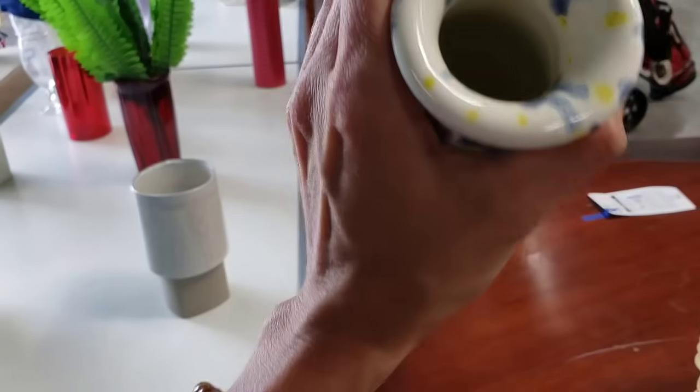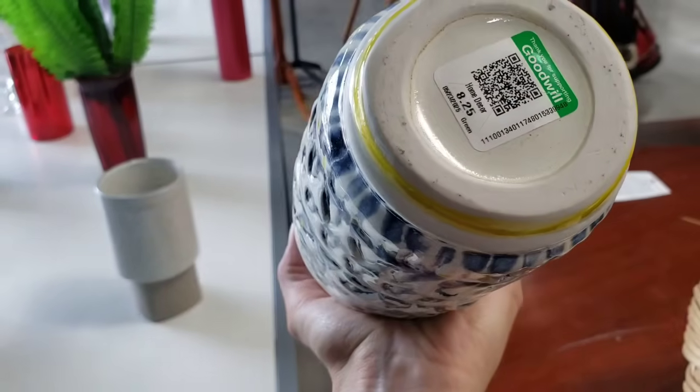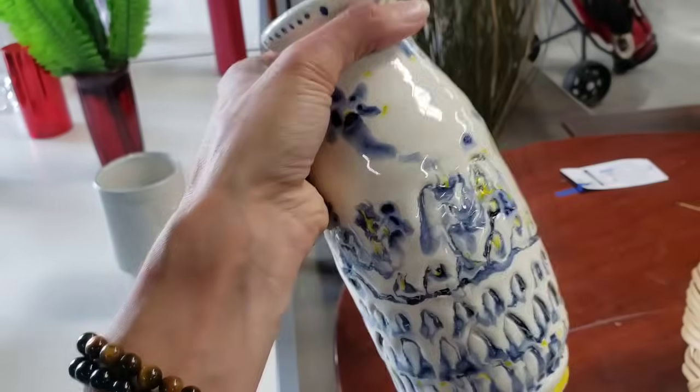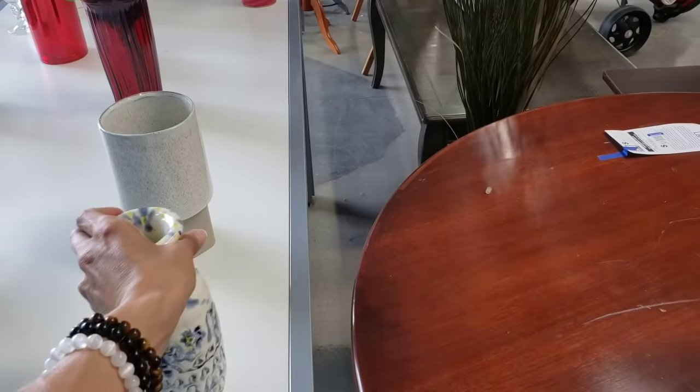This is incredibly heavy. It is cool though. I don't see any signatures on it. Well, they got 825 on there. Incredibly heavy. Neat looking, however. But I think we'll leave it there for now.